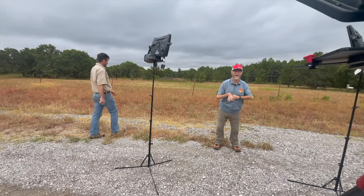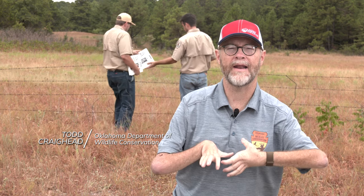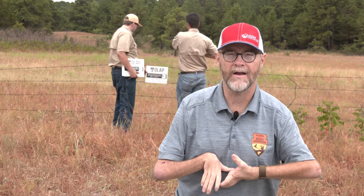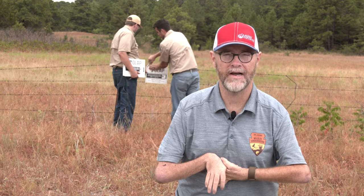I'm Todd Craighead. The Oklahoma Land Access Program, or OLAP for short, is a great example of a non-traditional way that the Wildlife Department is pursuing additional hunting and fishing access right here in Oklahoma. Special biologists work to find cooperating landowners who will lease their land to us so that we in turn can make them accessible to licensed hunters and anglers.